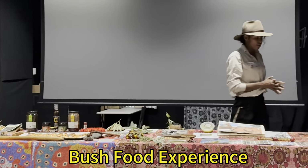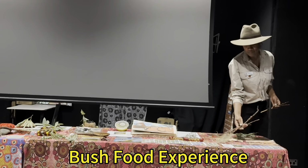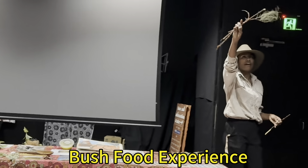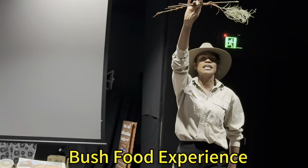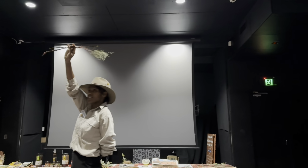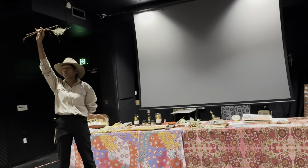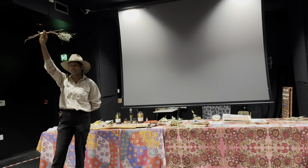Food resource I always like to start with is our lovely mulga tree, our beautiful Wanari. Now our beautiful Wanari, our mulga tree, is our second densest wood out here in the central desert, out here in Northern Territory. And this beautiful mulga tree provides quite a few food resources for us Ananu.